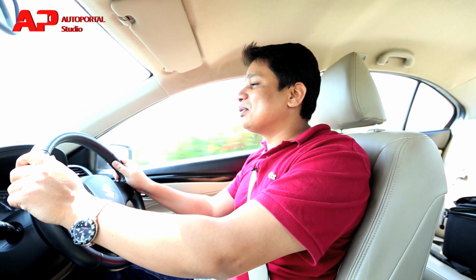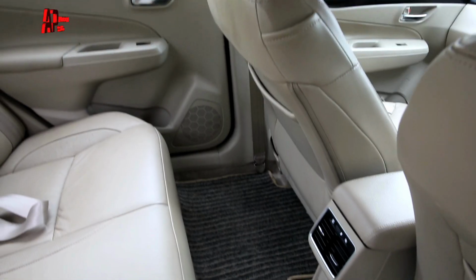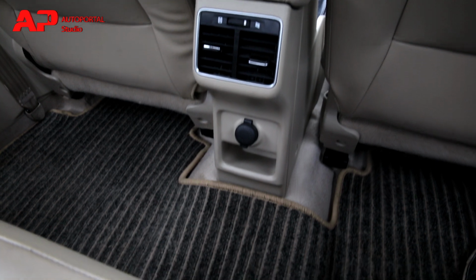Not only are the front seats on the Ciaz good for comfort, even the rear seats are excellent. Remember, the wheelbase on the Ciaz is one of the longest in this segment, and what that means is that you get extra bit of space inside the cabin, and those crucial centimeters really do add up to the overall leg room, which means that comfort and luxury in this car is greater than its rivals.